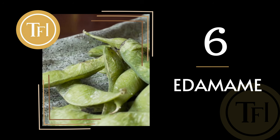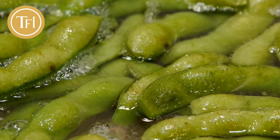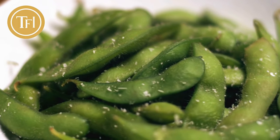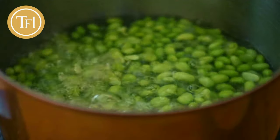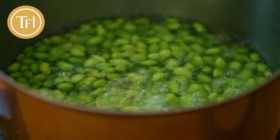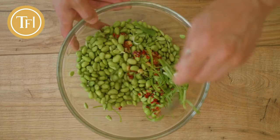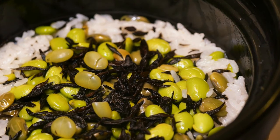Number 6. Edamame. You might know that the cooked soybean pods are a tasty source of vegetarian protein, serving up 18 grams per cup shelled. But they're rich in other important pregnancy nutrients, too. A cup of edamame offers up nearly 100 milligrams of calcium, 3.5 milligrams of iron and 482 micrograms of folate. Best of all, they're easy to cook and highly versatile.